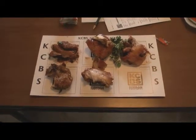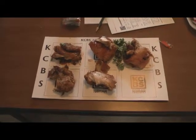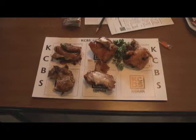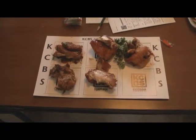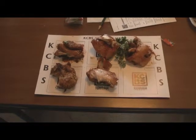My least favorites were 4 and 5. 4, I had a difficult time even biting through the skin. And then number 5, when I bit the skin, all the skin came off. So those were definitely kind of tough and just weren't as good as the number 2 and 3.